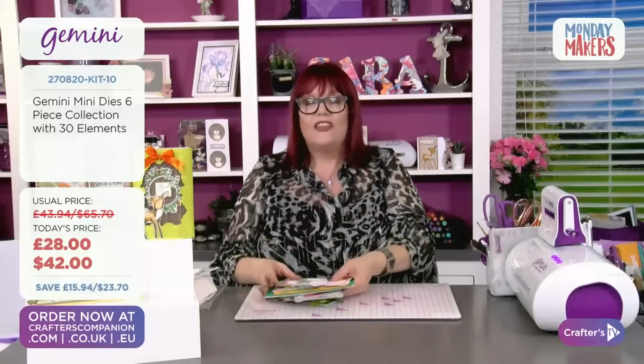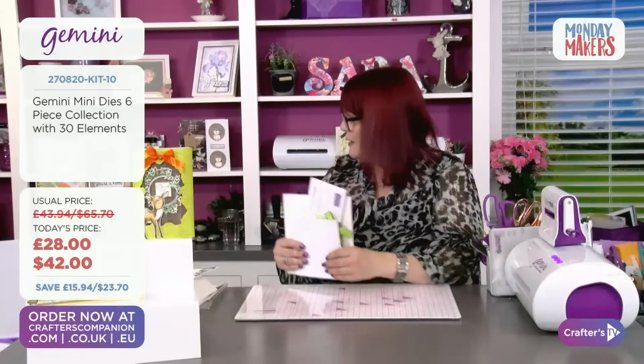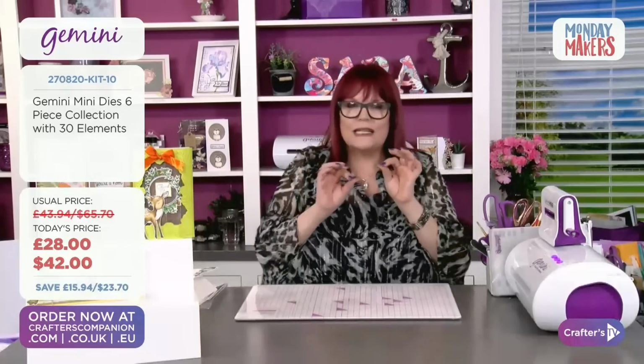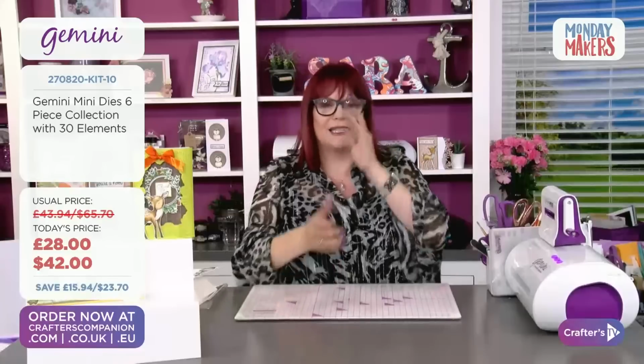Useful as well. Things that you can carry around with you for your craft clubs or anything like that, or things that you can keep at the side of you. When you want to add those extra little embellishments, you've got them all to hand. So absolutely incredible value for money today, that one is.